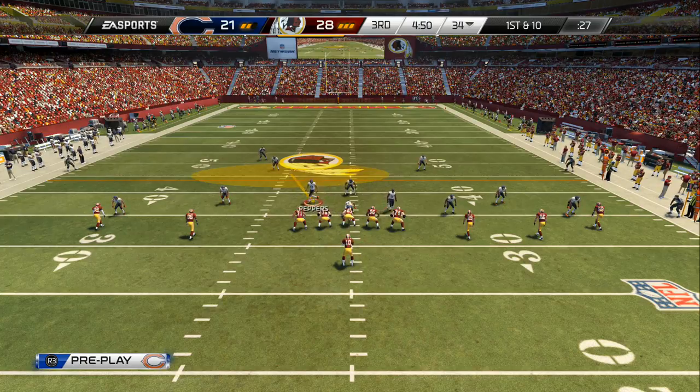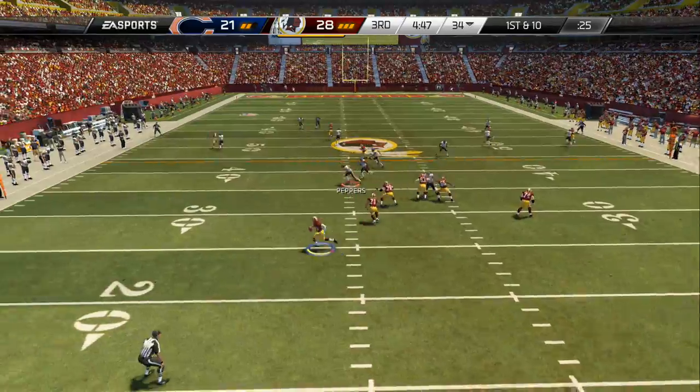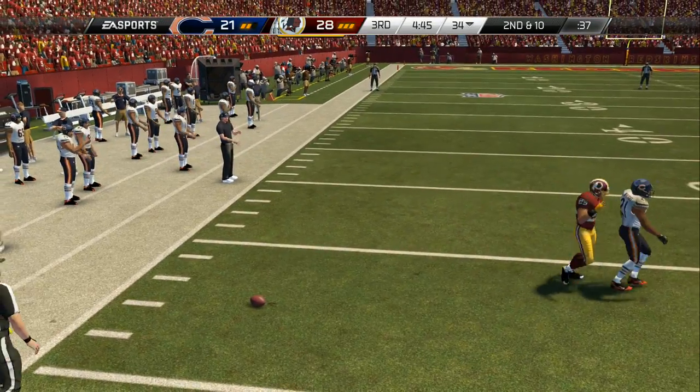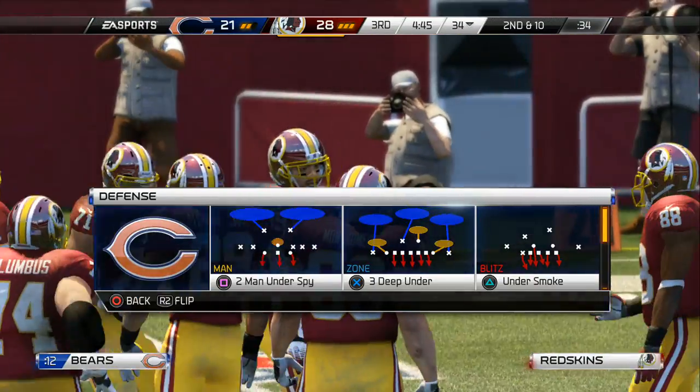But he's in the slot. Looking to scramble. Forgot to catch the ball. It's really simple. Keep your eyes on the football. When they're not on it, that's when you drop it, and that's what happened that time.